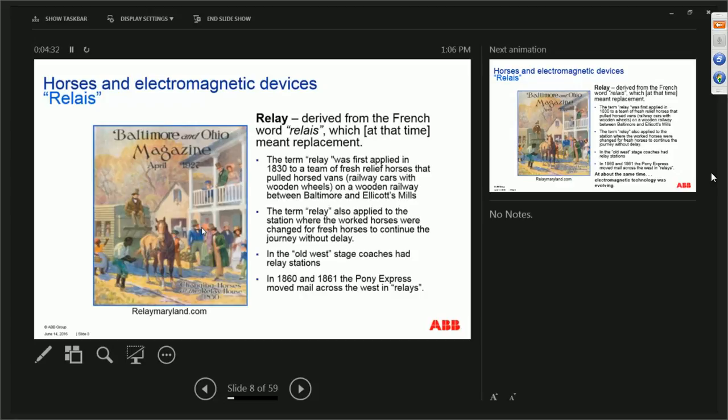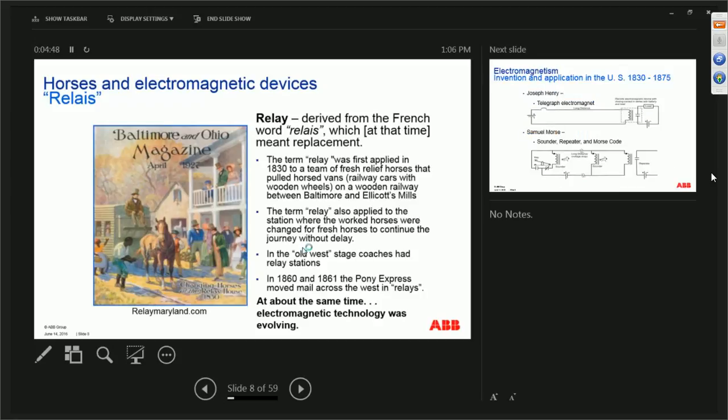Of course, in the Old West, stagecoaches had relay stations. And in 1860 and 1861, the Pony Express moved mail across the West in relays from one person to the next. About that same time, electromagnetic technology was starting to evolve.